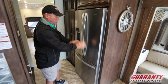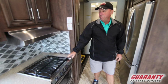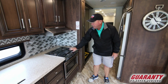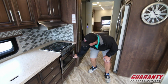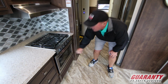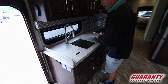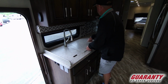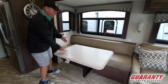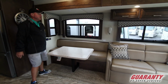As we move into the kitchen area, you've got your refrigerator here. Again, this is set just a little bit lower. As we move into the kitchen, microwave convection down here below, 3-burner stove. Corian countertop, stainless steel sink, plenty of storage up above. This table moves in and out, it makes things more accessible.